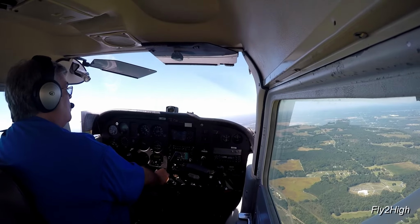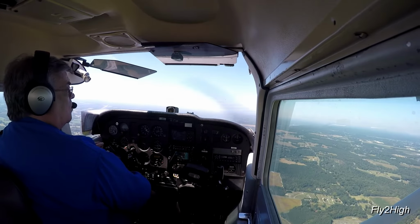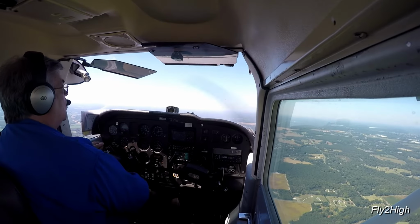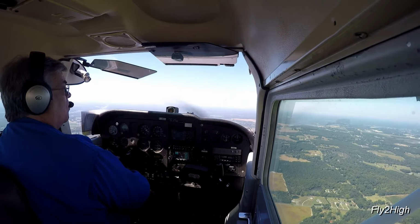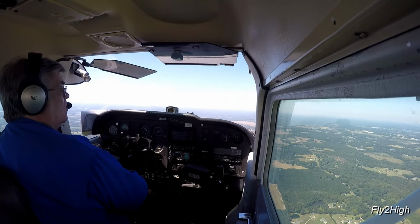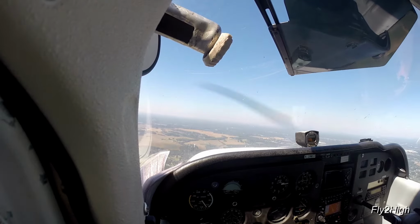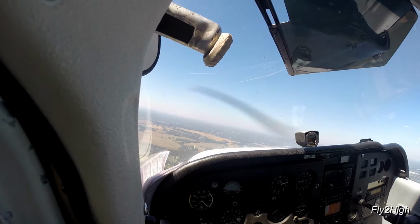Listening to the airport advisory frequency, I hear there's another aircraft arriving from the northwest that plans to overfly the airport and enter downwind. We are definitely traffic conflicts to one another, so I need to keep a watchful eye out for him. The water tower is about to go under the nose.